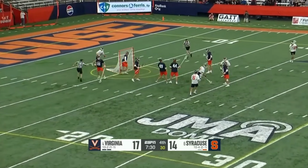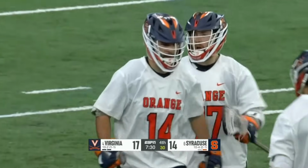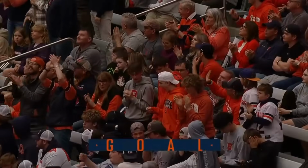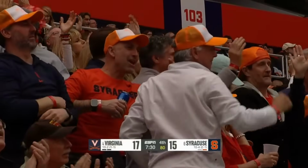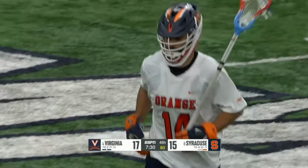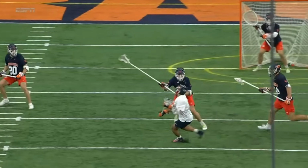Stevens. Exactly what Syracuse needed. Stevens delivers out of the Gary Gate timeout to cut it to 2. The timeout was a must. The wheels were slowly falling off the bus.